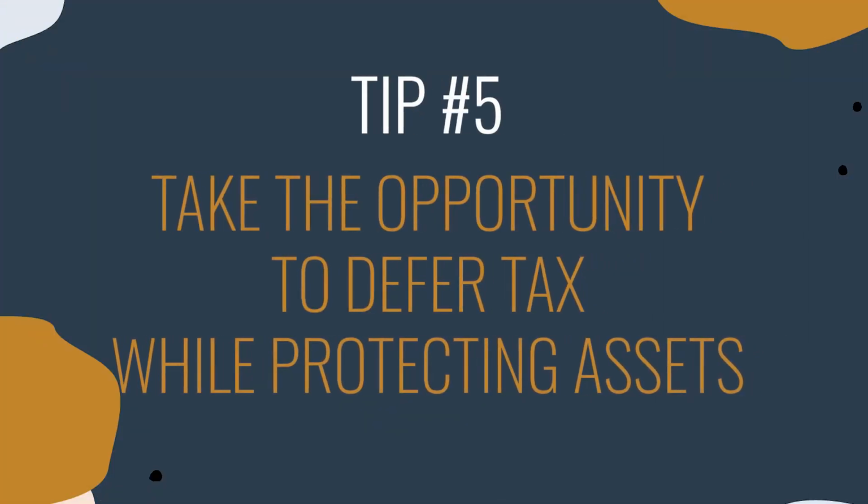So any other strategies that can help med spa owners with their taxes? Yes, okay, this is the big one for me. Take advantage of opportunities to defer tax while also protecting assets. Now, a lot of people think of this as like, oh, I need a retirement plan, I'll defer some tax. You can't necessarily access those funds until you're of a certain age or you take a penalty for that.